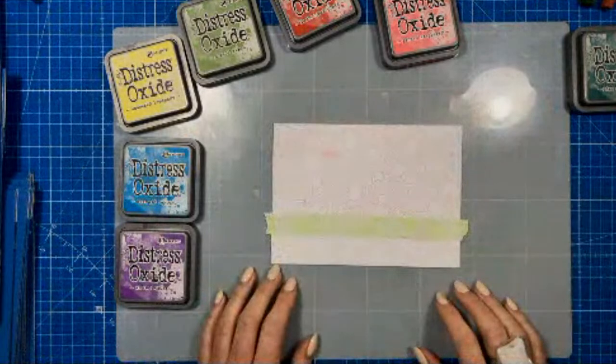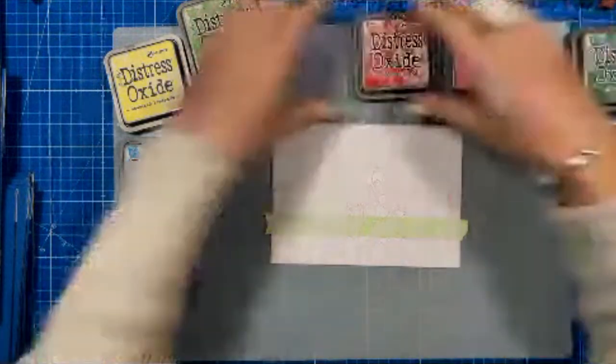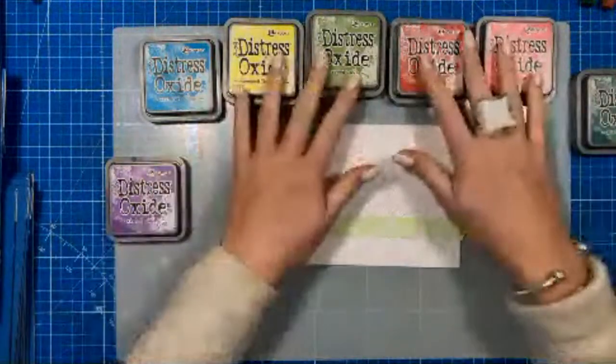The stencil brushes are quite new, aren't they? Oh, they only came out. I didn't realise you were still listening in. Yeah, sorry. Anyway, okay, so no, it's fine.